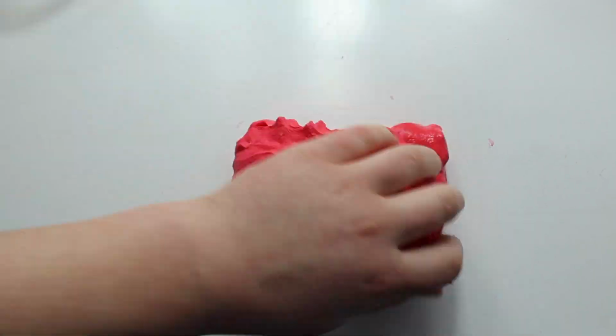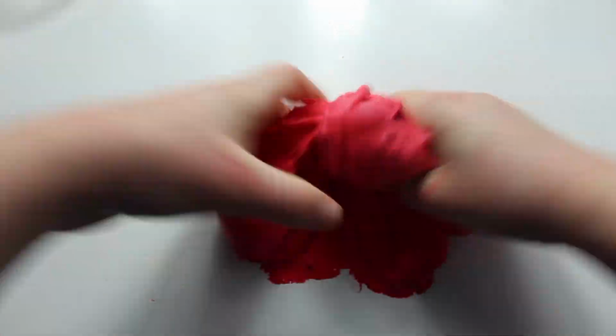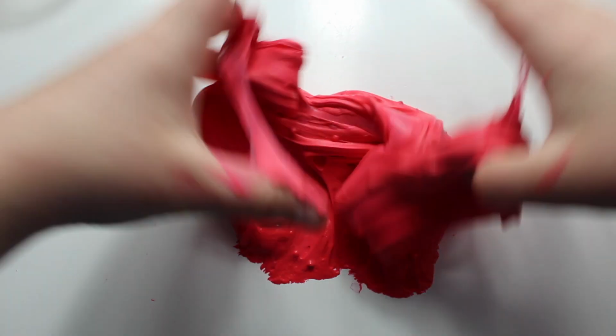It is made with a special new type of clay that I just started using, and I think I'm going to use it a lot more because I love it so much. But yeah.